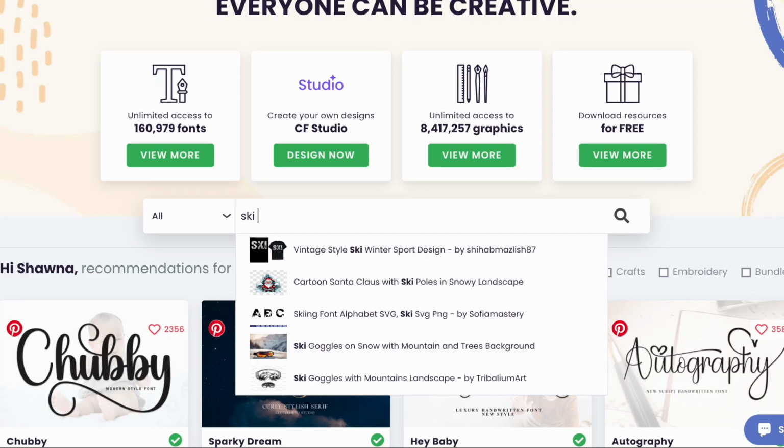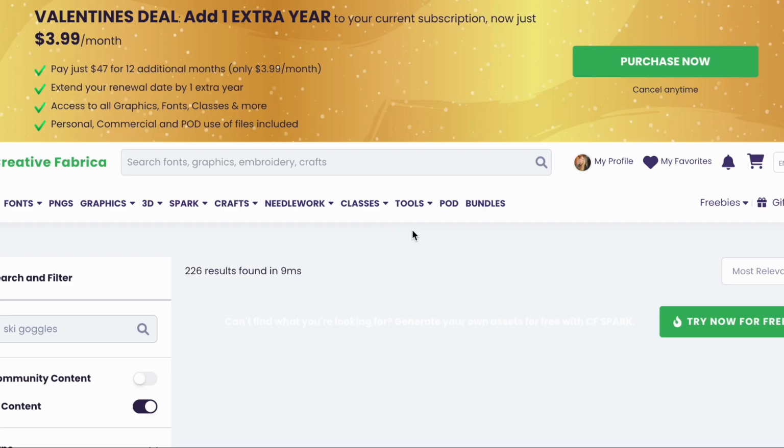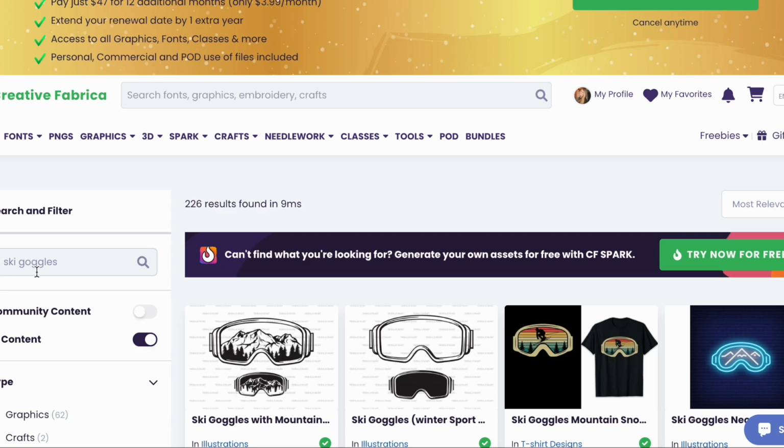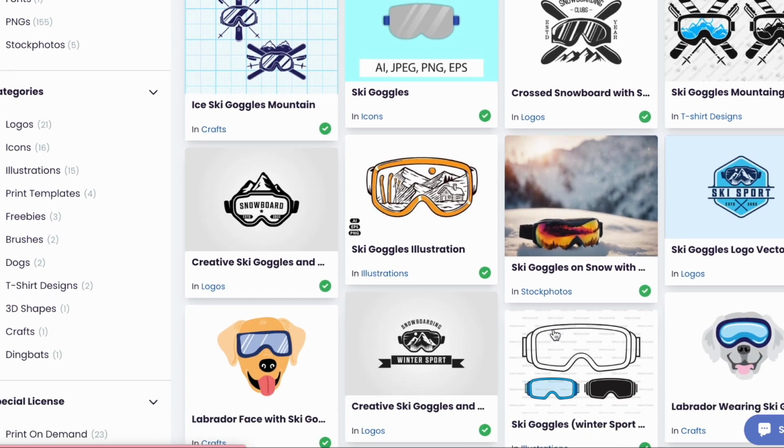Now let's jump on the computer and I will show you how I got this shaped text. First, we need some ski goggles to use in our design. So I went right over to Creative Fabrica to do that. If you're like me and you're not an artist or a graphic designer, you'll need a subscription to a service, something like this, where you can get artwork to use.